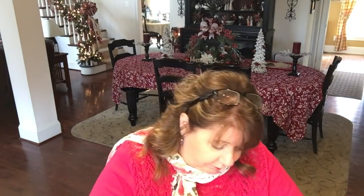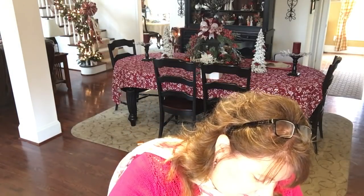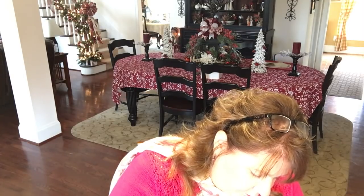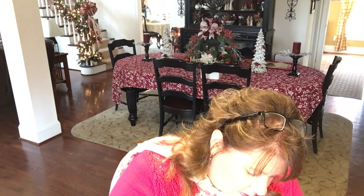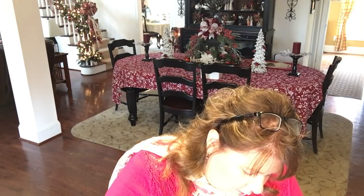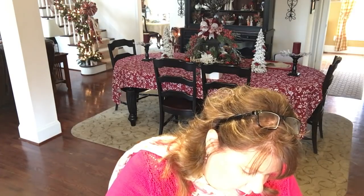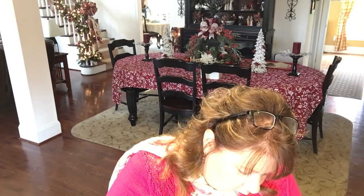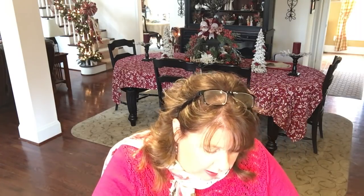I just put them back in there, and I'm going to write on the front, replacement bulbs for living or dining room hutch. And that way, next year, I'm gonna put them right here in my pantry.